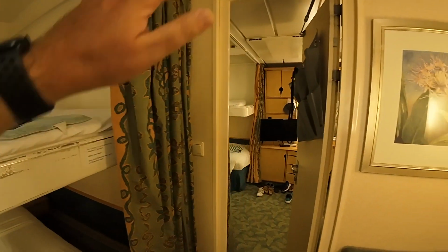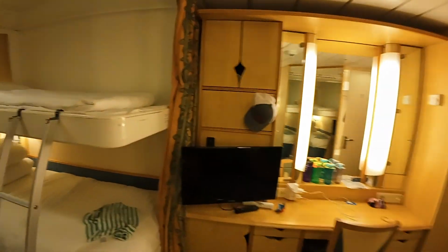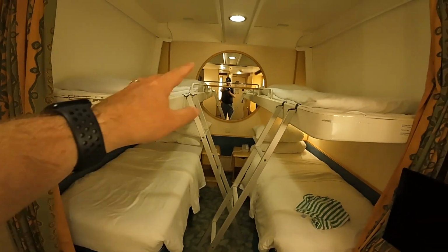Isaac here. We got 2 connected rooms coming in. We got a double bunk bed set up. Perfect setup for a family of 7.